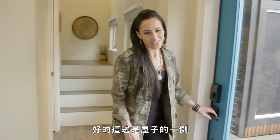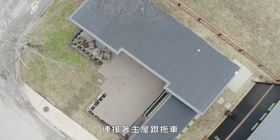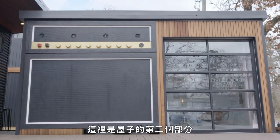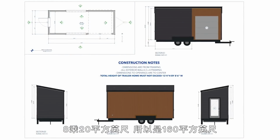So this is one side of the house. I'm gonna go take you to the music trailer now. One of the things I love about this porch is its L shape, and it attaches both the main house and the trailer together. So this is the second part of the house, and as you can see, it's on wheels right here. It's 8 by 20 square feet, so it's 160 square feet.